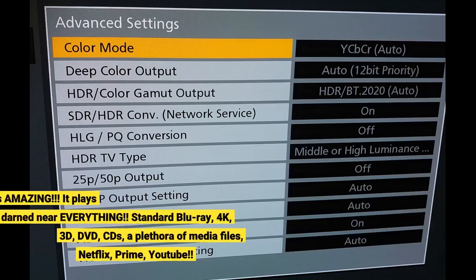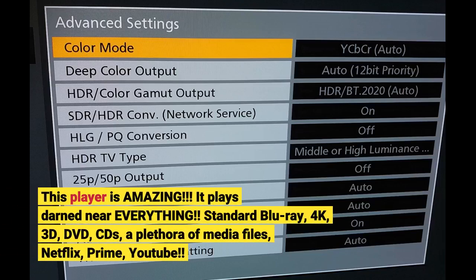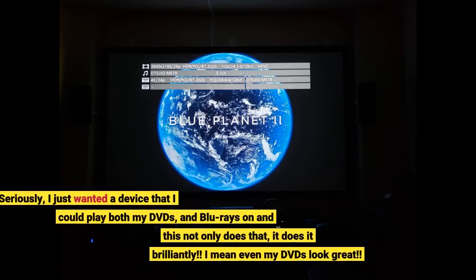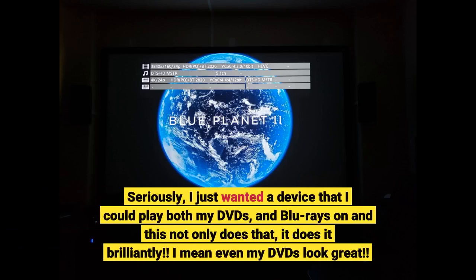This player is amazing. It plays darn near everything. Standard Blu-ray, 4K, 3D, DVD, CDs, a plethora of media files, Netflix, Prime, YouTube. Seriously, I just wanted a device that I could play both my DVDs and Blu-rays on, and this not only does that, it does it brilliantly.